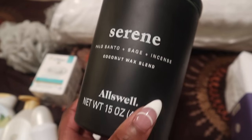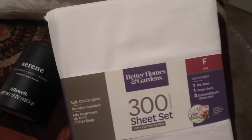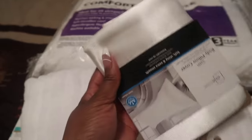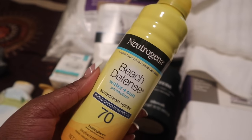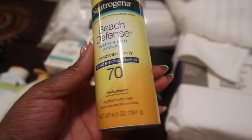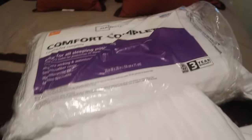Then I ended up getting this candle right here. It is Palo Santo Sage Coconut Wax Blend. And this is a 2-wick. Okay, and then I ended up getting me some all white sheets to go on the bed because y'all know that I need all white sheets. And then I just got me a little scrunchie for when I wash up. Also, I ended up getting me a new washcloth and a new towel. And then I got me a silk satin pillowcase. And then I got me a regular pillow right here. And then I also got this Beach Defense Neutrogena Broad Spectrum SPF 70. So yeah, I feel like I needed this in case I go to the beach or something. So that's everything I got from Walmart.